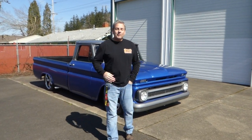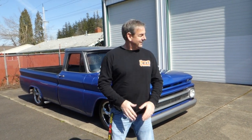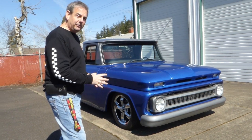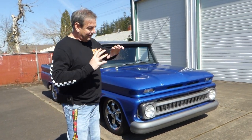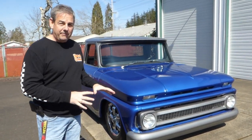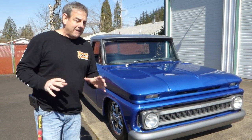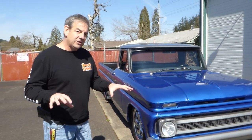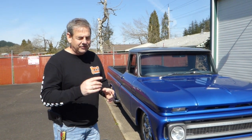Hello, I'm Rich Dean with West Coast Collector Cars in Oregon, and today I've got a very cool 1964 Chevrolet C10 half-ton long bed pickup to show you. Now, this truck has been completely restored, and it's got a lot of upgrades, a lot of amenities. And I want to tell you, it's sitting on a 1986 Chevy Silverado half-ton chassis.